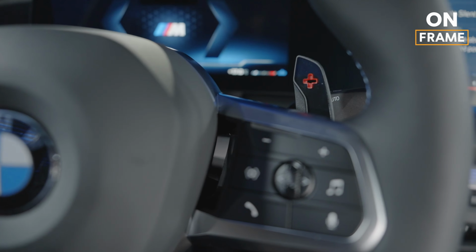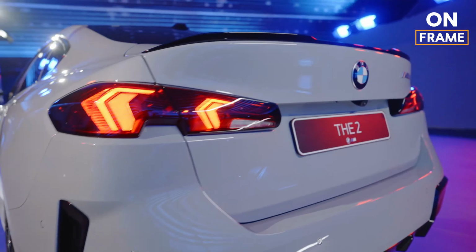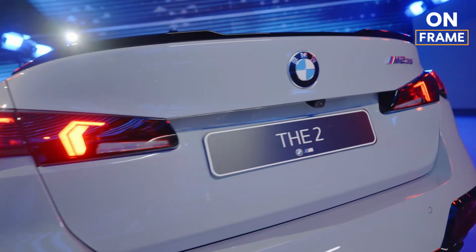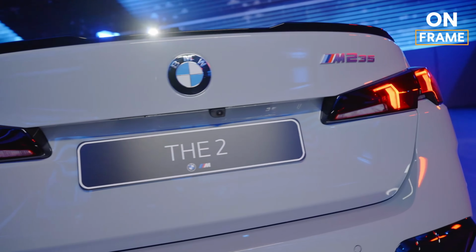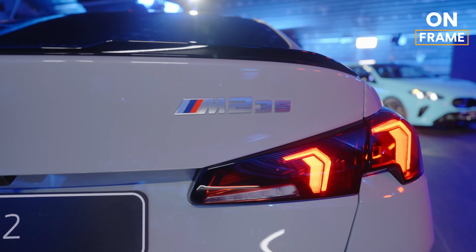The 2025 BMW 2 Series Gran Coupé is available in several trims, starting at approximately $35,000 for the 218i. The M Sport package adds about $3,000, while the top-tier M235i xDrive is priced around $51,000, offering the ultimate in performance and luxury. With a range of options, there's a Gran Coupé for everyone, whether you're seeking fuel efficiency or thrilling performance.